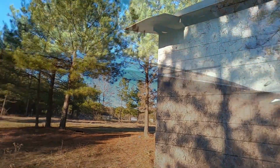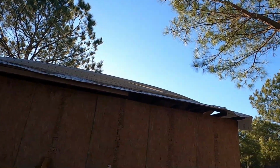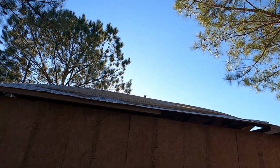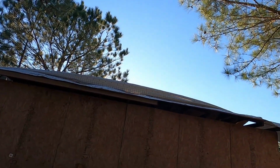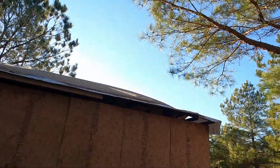All right, let's go check. See, that one right there is doing it right now. The top one is blown up and the bottom one is rolled over to where it's going to let rain under it. So I've got to prevent that from happening. Looks like I might be getting a phone call, so let's check into that.